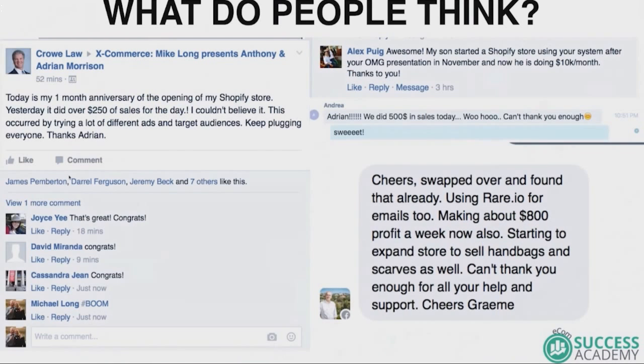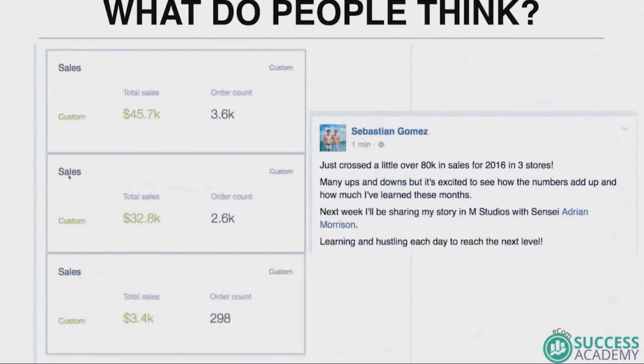So what do other people think? Right? I've got a lot of success students. We've got Alex, whose son's making 10 grand a month. We've got Graham, who's now upwards of $1,000 net profit per week. We've got Sebastian, who's done over $80,000 so far this year.